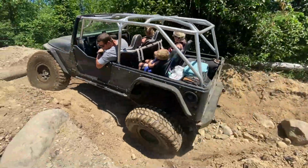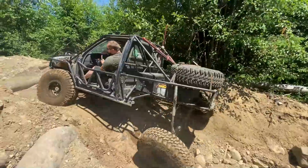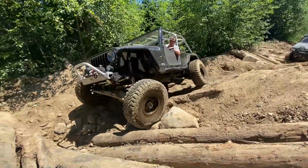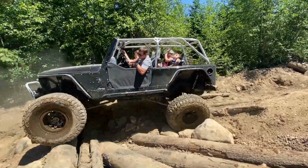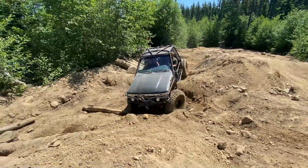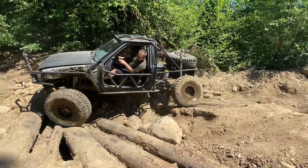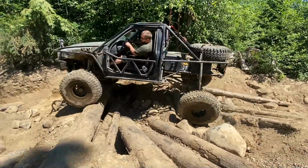So this is a long obstacle and it took up a good portion of the day. Instead of making this a very long video, I'm just going to show the last two obstacles on this course. The first one that you'll see is one big hole followed by another big hole, and then they have to straddle a deep ditch without falling in. So let's start with the LJ and then we'll finish with the Truggy and we'll see how each of them did.